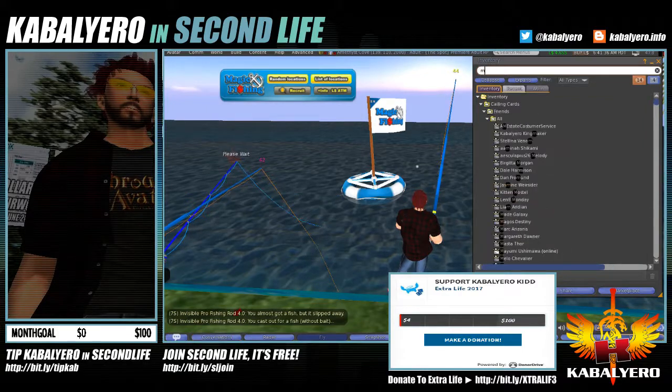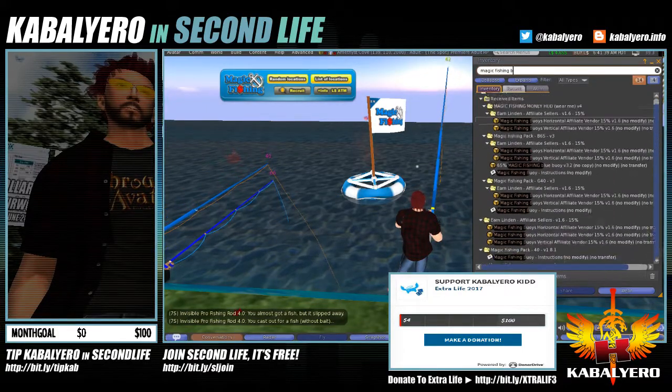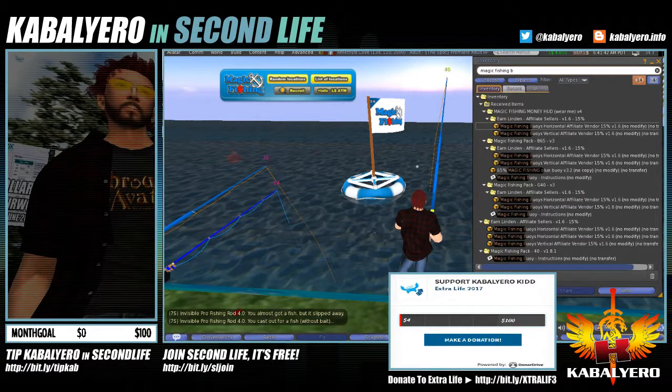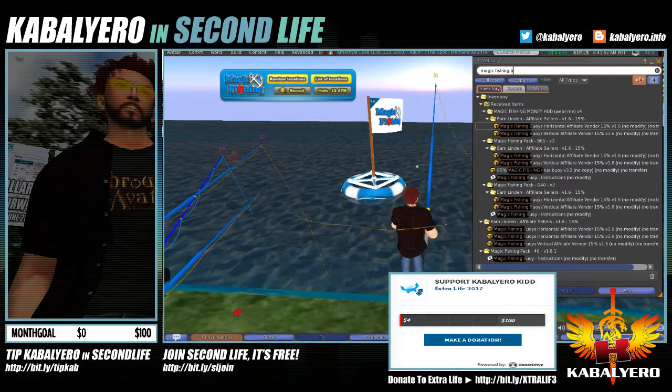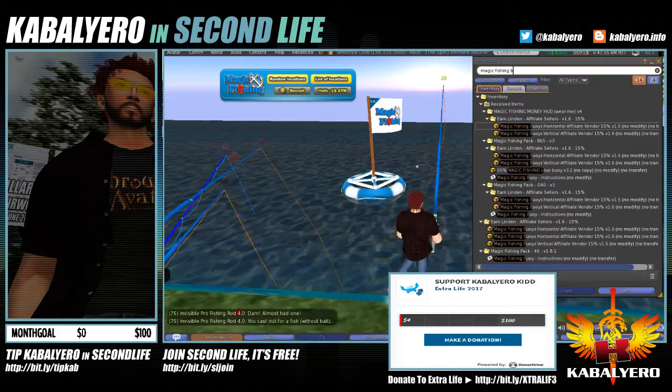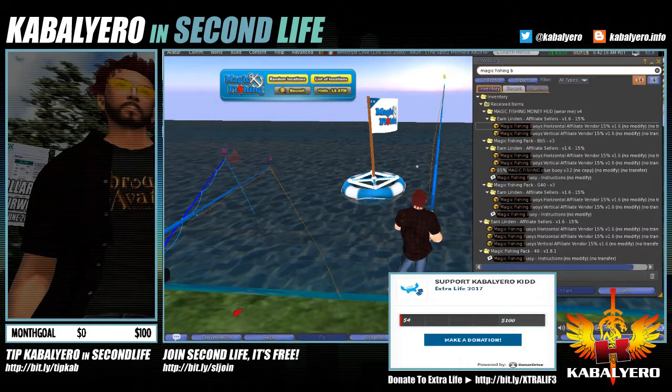Okay, so I'm going to check magic fishing buoy. So we have here, look at that, 65% magic fishing blue buoy. What? 65% tax? B65, magic fishing pack, G40. I have green 40. So I have a 40% buoy, but where is that?